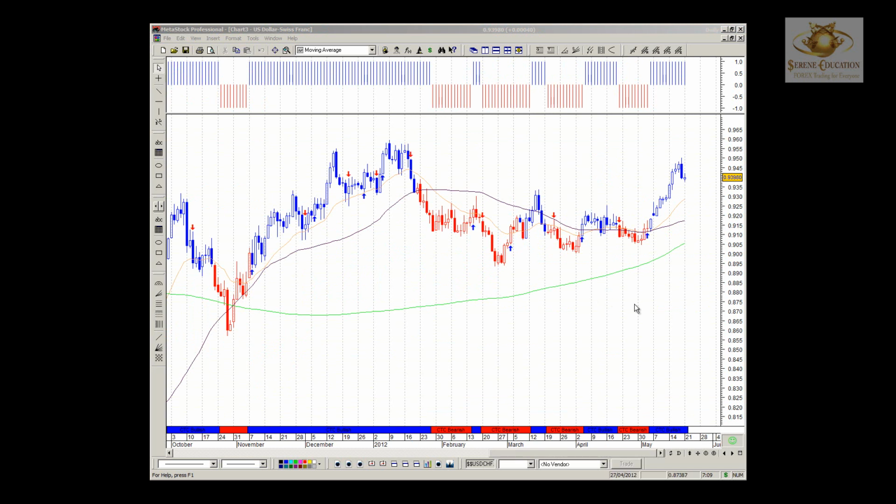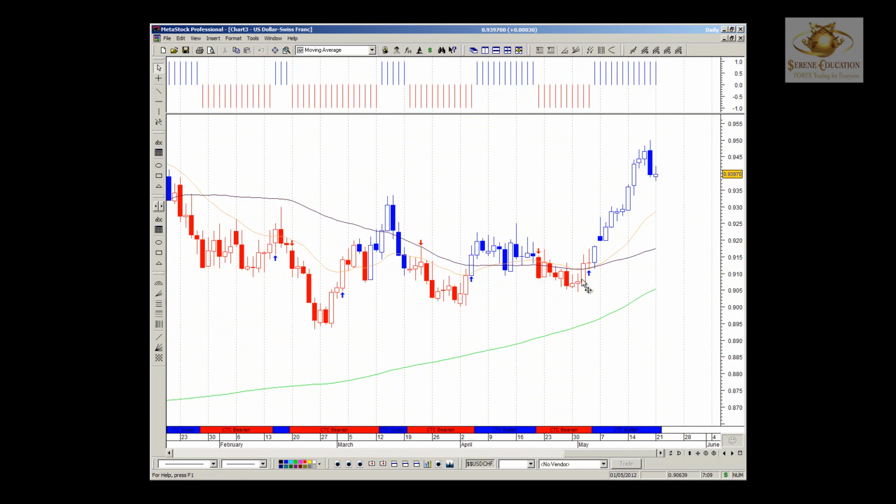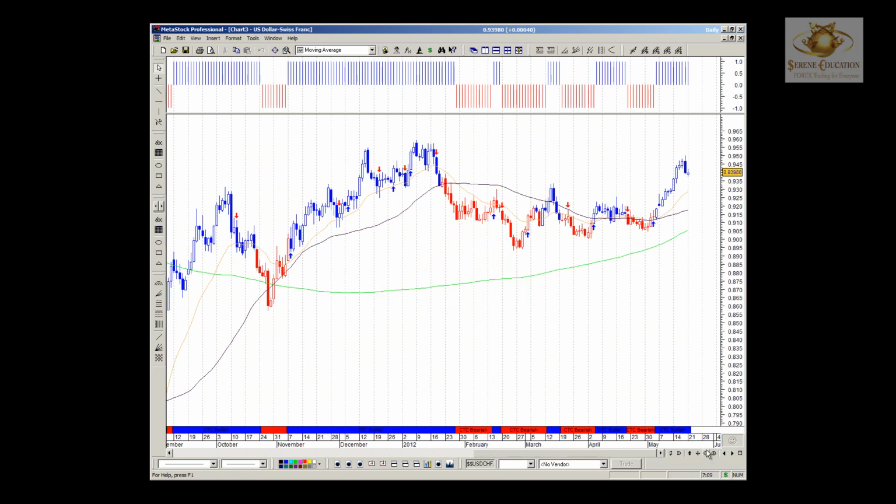Onto the US dollar Swiss franc, good old Swissy. Let's see what's happening. Here we've had a pullback, a noticeable pullback after a really great run through the whole of this month, taking out prior highs, and in doing so, moving to the upside quite confidently.